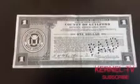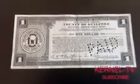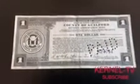And then also, in the album, there is a $1 note. This is not actual cash, but this was as good as cash at the time because during the Great Depression, America had run out of its money. So this would be the back of the note.